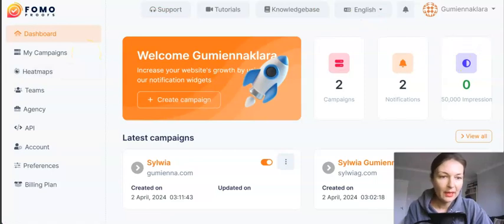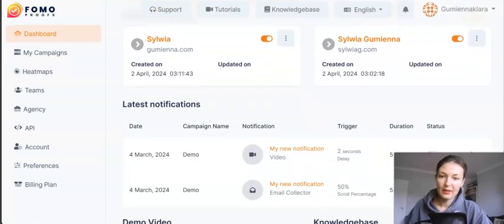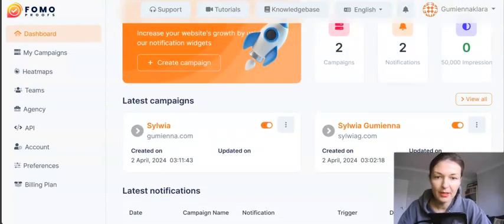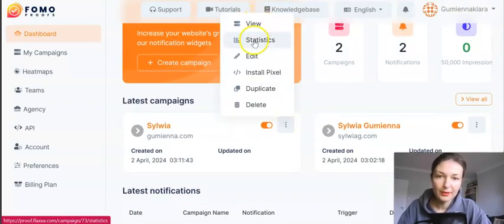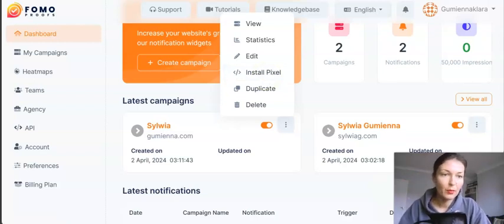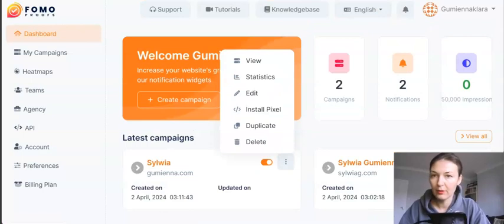Okay, as you can see, I have created some campaigns here, and the way it's going to work, guys, I can access them again from here. I can view, see the statistics, edit, and install the pixel. So this pixel I will need to take and put into the WordPress website, okay, if I wanted to have these notification widgets installed on my website.